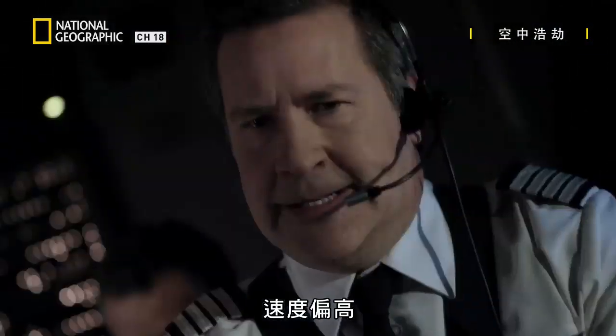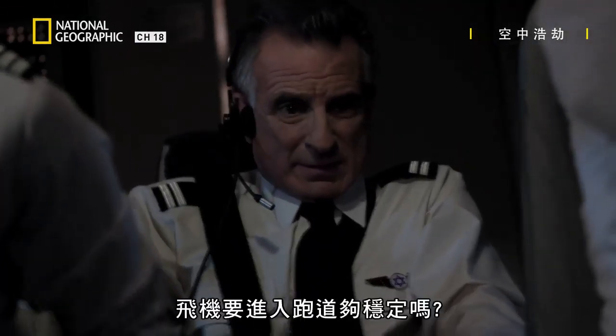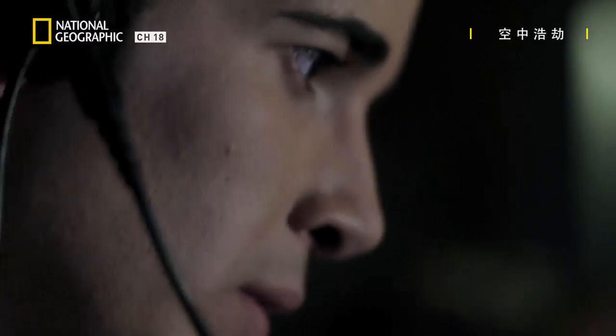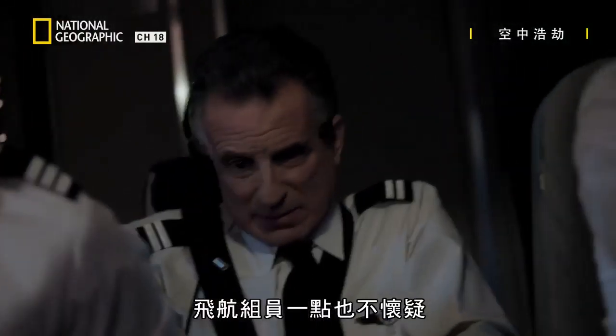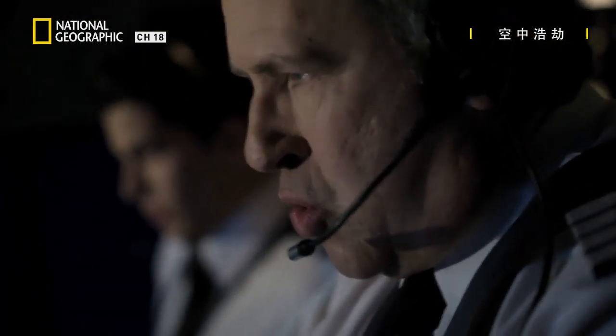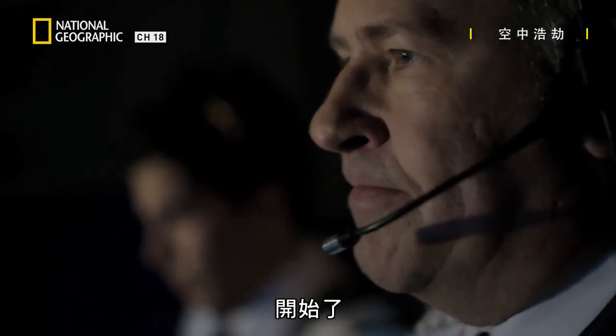Speed's a little high. Are we stable enough to make the runway? We'll see. The crew has no doubt. This will be the riskiest landing they've ever attempted. Here we go.